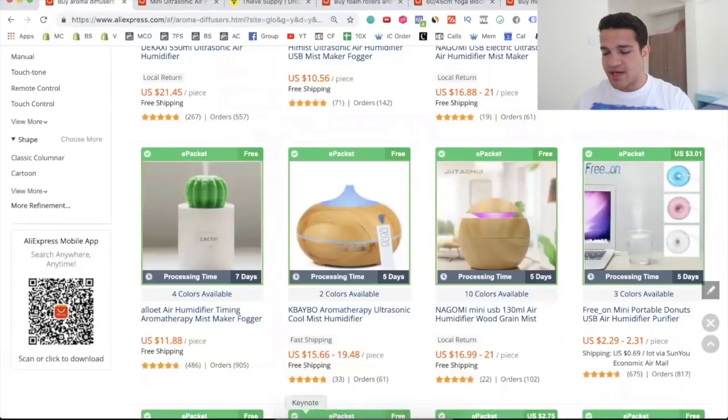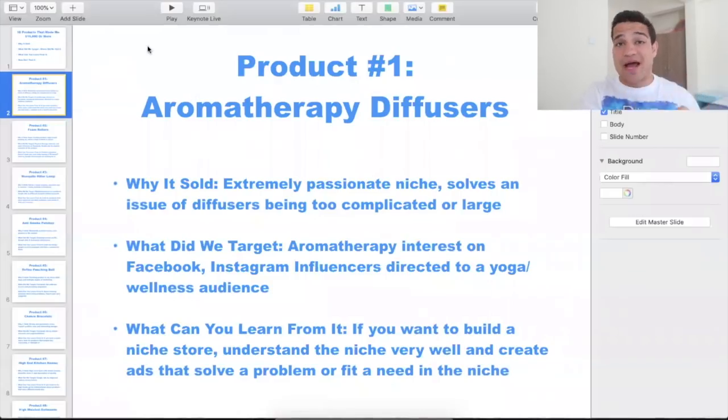So why do they sell? It's an extremely passionate niche. Aromatherapy, yoga, anything that has to do with wellness or just aromas in general, essential oils. There are a lot of companies that sell these products because it's a very, very passionate niche. People keep buying. And if you're into this stuff, you're gonna keep buying and buying and buying.